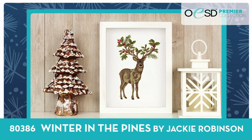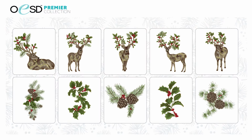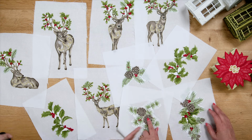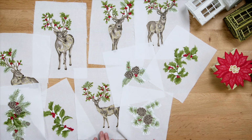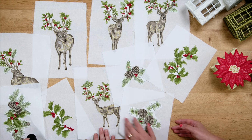Wonderful. Next we have Winter in the Pines. I really, really love this whole collection. Yep, and this is Jackie Robinson, who we are in love with. She does beautiful things. I can see a quilt with all of these. They're just elegant. The reindeer, they don't scream Christmas. They're just wintry and pretty. I love Jackie's art because it lets us really get detailed with our digitizing. So a very robust collection of Winter in the Pines.